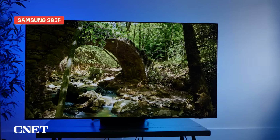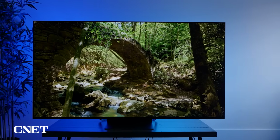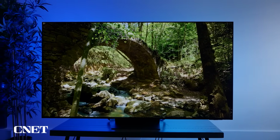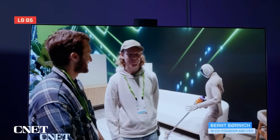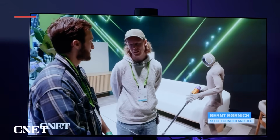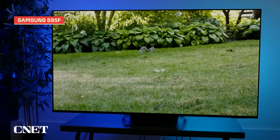Firstly, the 2025 Samsung is brighter than ever before. I measured around 30% more light output in both Vivid and Movie modes. What this translates to is better performance with 4K HDR movies, brighter brights and darker blacks. Currently, the LG G5 is the brightest OLED I've ever tested, and even brighter than the S95F. Yet brightness isn't everything, and in real-world use, the two TVs look very similar, including when playing games.